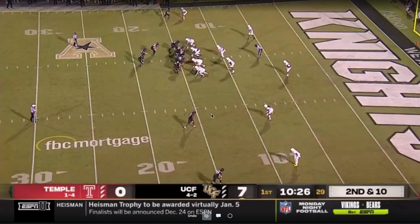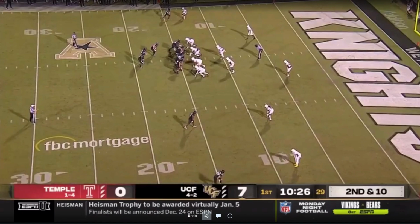A little light on the run game, but they do a lot of zone, split zone, counter. And they'll do some interesting stuff where they'll bring a counter almost like from the same side, something they've done in the past. And we'll start with an interesting one they have here. Let's let it roll through here.